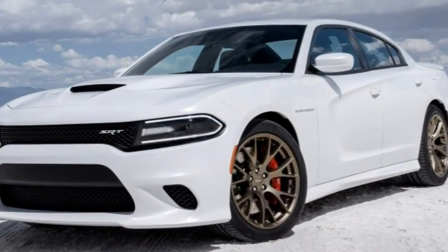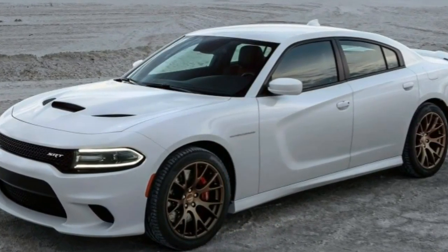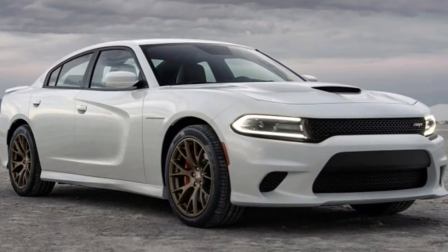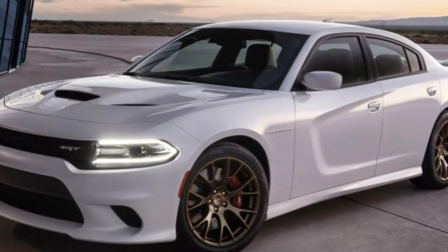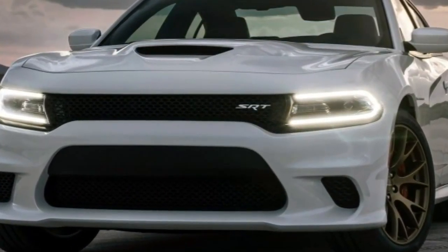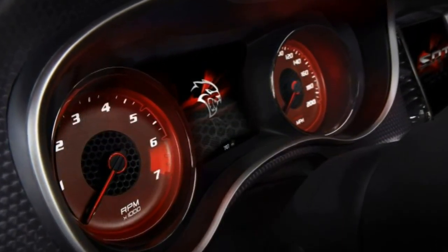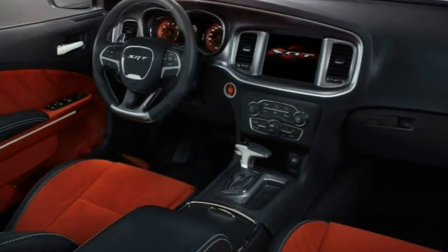A 5.7-litre V8 engine and a heavier duty 8-speed automatic are standard on the Charger R/T and R/T Road and Track. It generates 370 horsepower and 395 lb-ft of torque. Estimated fuel economy with the 5.7-litre V8 is 19 miles per gallon combined, 16 city and 25 highway. A larger 6.4-litre V8 is standard on the Charger R/T Scat Pack and SRT 392 trims.